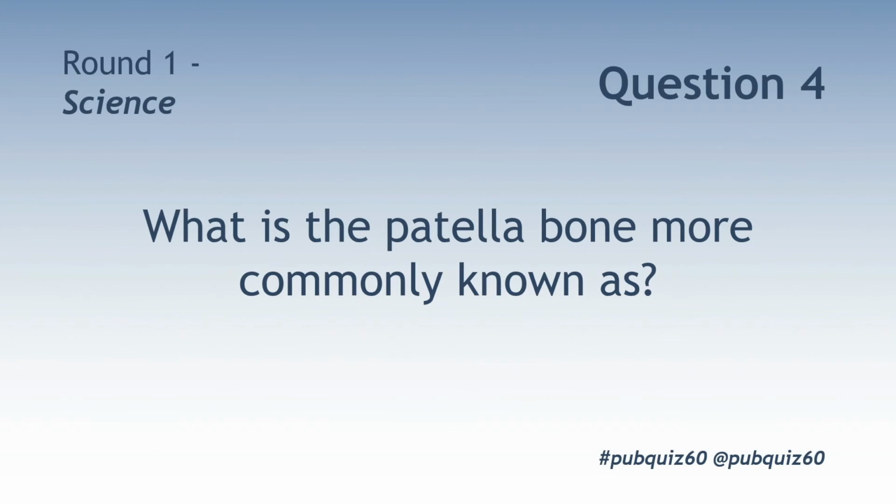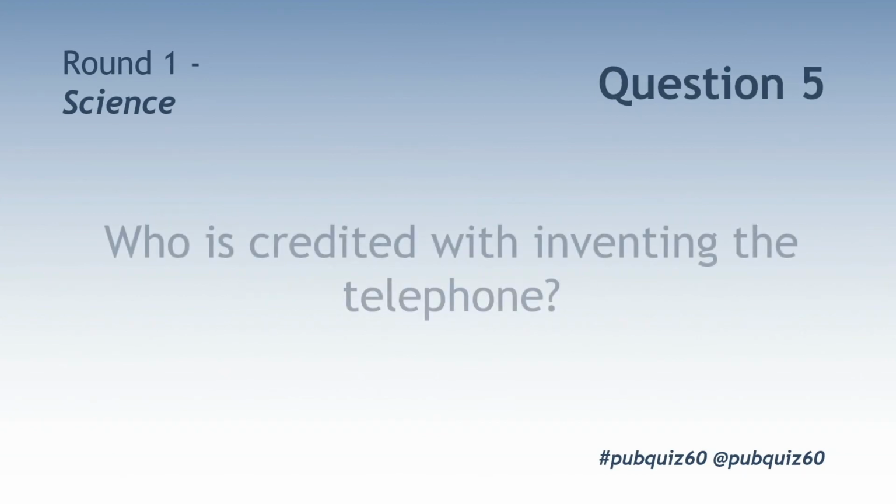So we are going through quite quick fire. The whole quiz usually takes about 55 minutes, an hour or so, and that's with the breaks at the end of each round and the 5-minute break in the middle. We'll move on to question 5. Question 5. Who is credited with inventing the telephone?